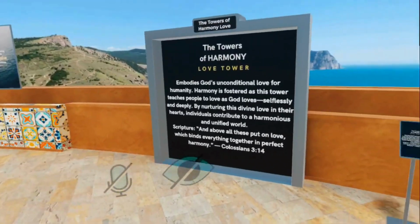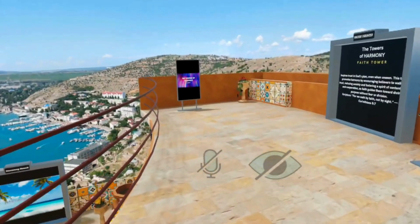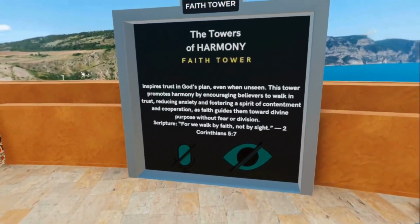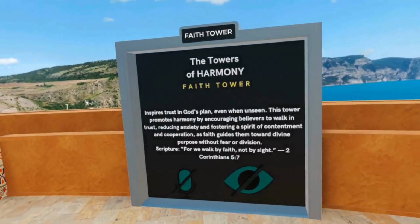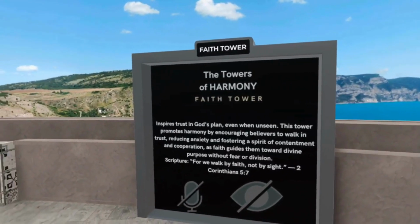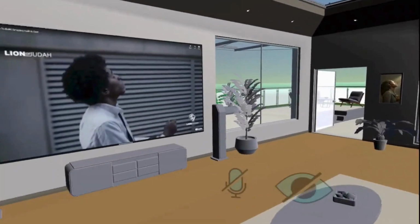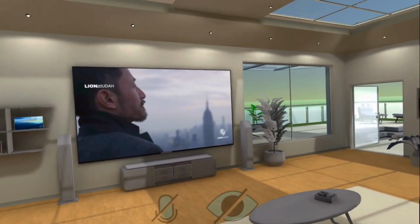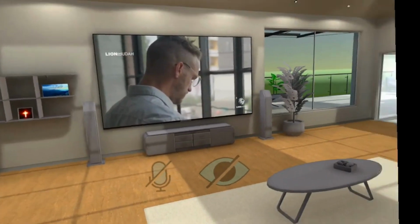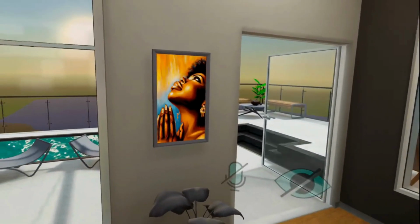I'm going to go through each one individually and give you some background on it and how I'm trying to bring this unity and this harmony together. Here is the Faith Tower. We're going to go in the room of the tower, and then through the Faith Tower into the actual tower, and then we'll take it outside so you can see what the outside of the tower looks like as well. So Iceman decided to embrace the entire idea of faith. This is his penthouse. This is the penthouse of the tower.